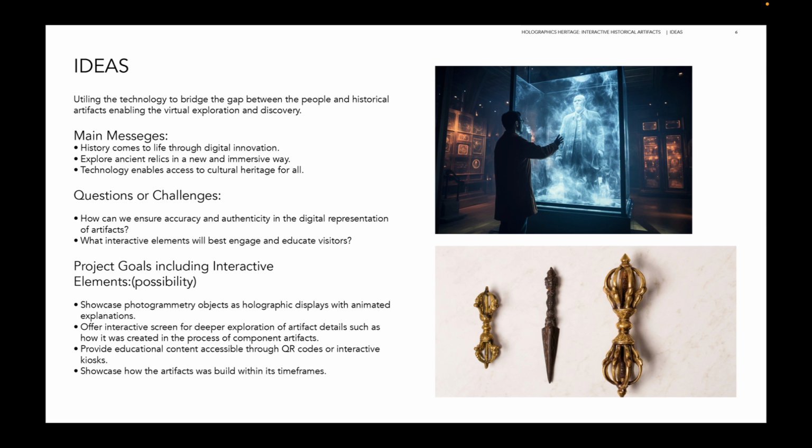The questions I have are: how can we ensure accuracy and authenticity in the digital representation of artifacts, and what interactive media will be best to engage people and visitors? Maybe our main focus should be children and how we could let them know about it more.